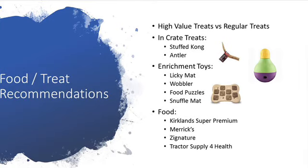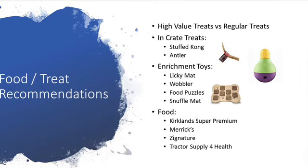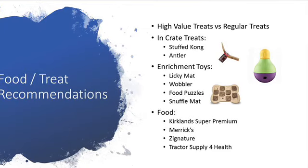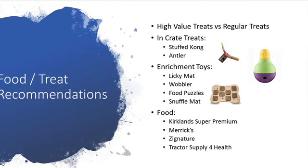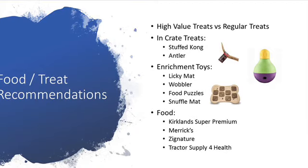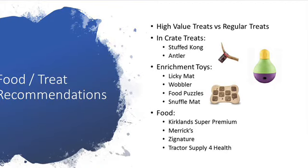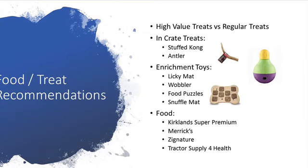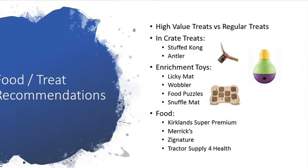We typically categorize treats in two categories: regular treats and high-value treats. Regular treats should be given for basic commands as positive reinforcement. You can even use your dog's kibble for their treats. Be sure to account for this at mealtime. We recommend positive reinforcement as the best way to teach your dog positive behavior.